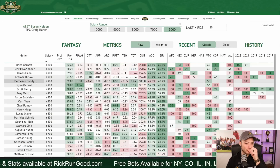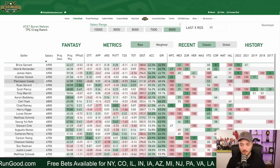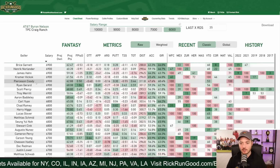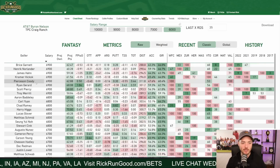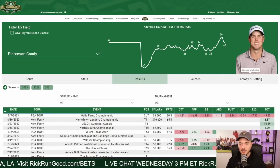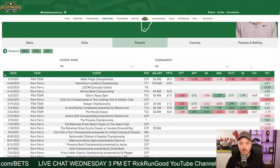So here's Pearson. Before I reveal his golfer profile page, I love the kid's talent. I think everybody understands he is going to be a very good professional. He's probably going to have a pretty long career. He's got a decent pedigree, all that stuff. But man, this is a really tough stat profile to figure out.